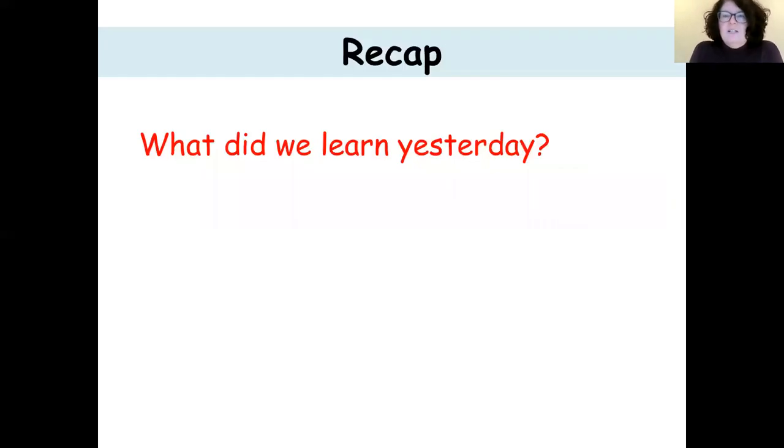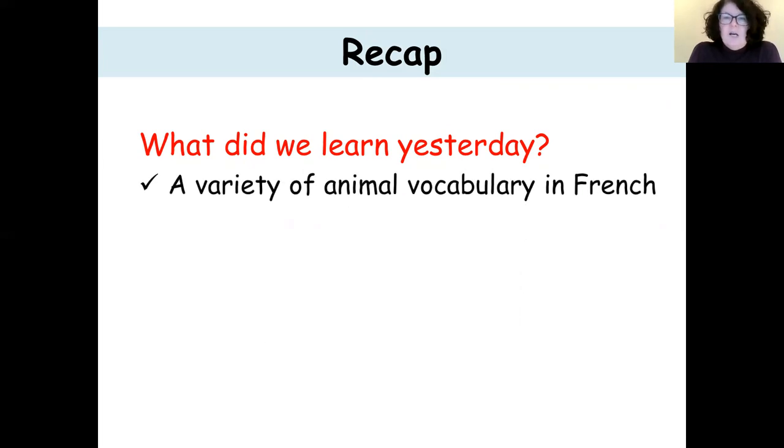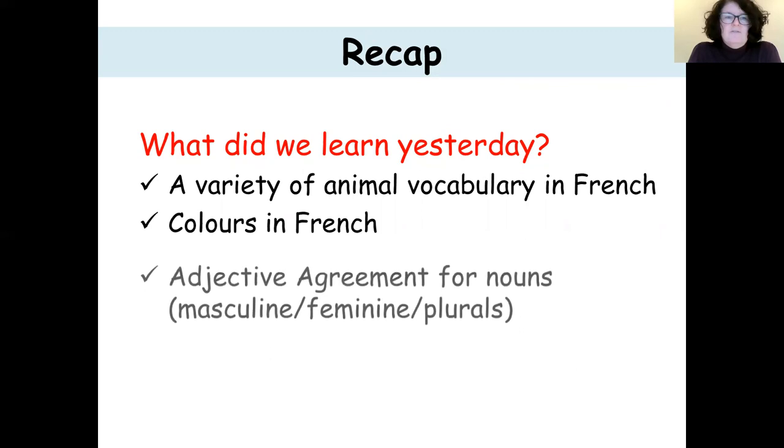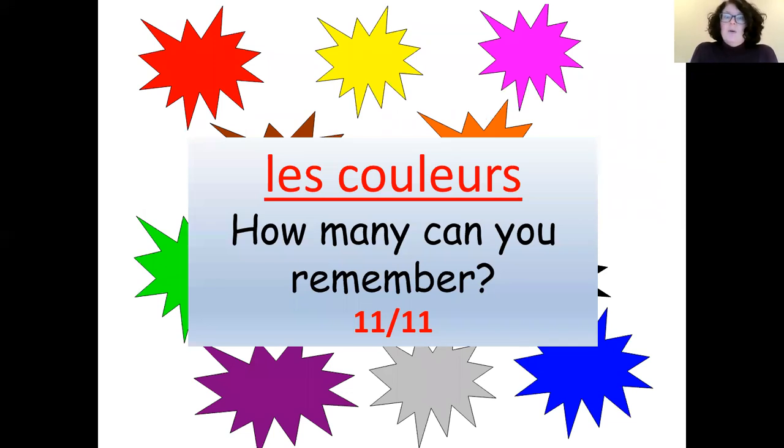Okay, so let's continue here with our recap. So what did we look at yesterday? We looked at our animal vocabulary in French. We looked at our colors in French. And we also looked at our golden rules for adjective agreement. So we looked at masculine, feminine, and we looked at plurals. Okay, so this is a verbal task. I want you to see how many colors you can remember. You can say them out loud. Il y a 11 couleurs. So there's 11 colors. Pause the video while you say them out loud and see how many you can remember.